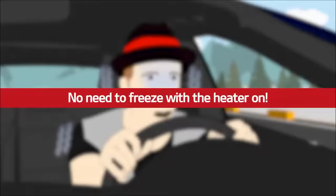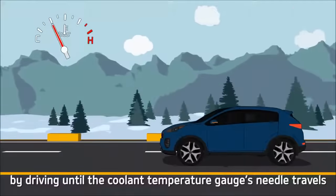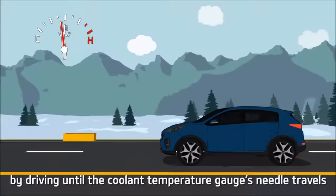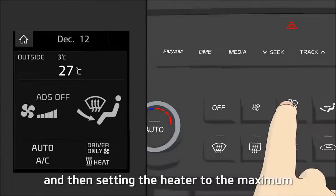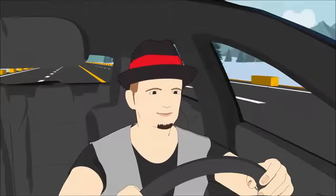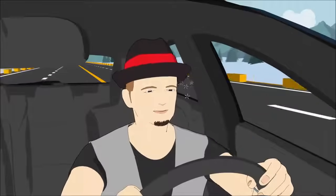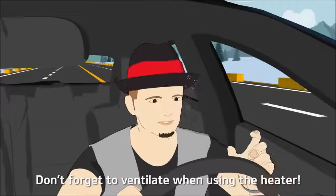No need to freeze with the heater on. On cold days, you can raise the temperature more efficiently by driving until the coolant temperature gauge's needle travels about halfway, and then setting the heater to the maximum and subsequently reducing its output. Don't forget to ventilate when using the heater.